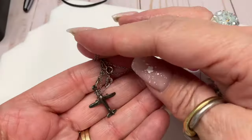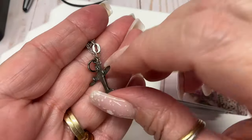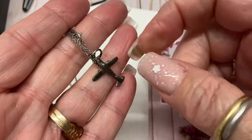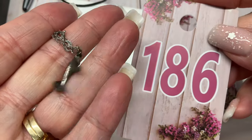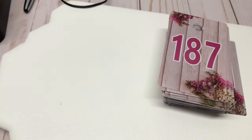Okay, I can't undo this. All right. My guess is that's an 8-inch drop. That's my guess. And here is the little airplane. Isn't it so cute? So cute. Let's go. 18.